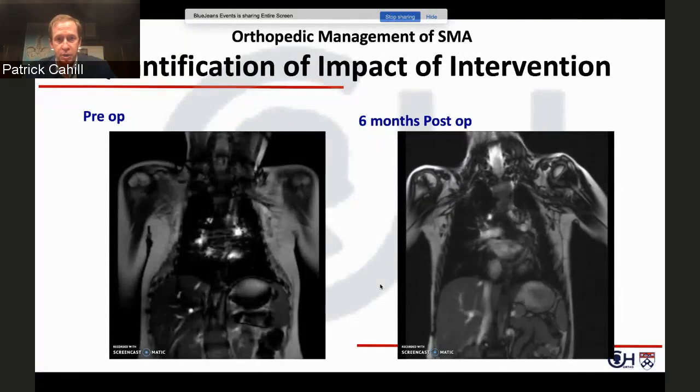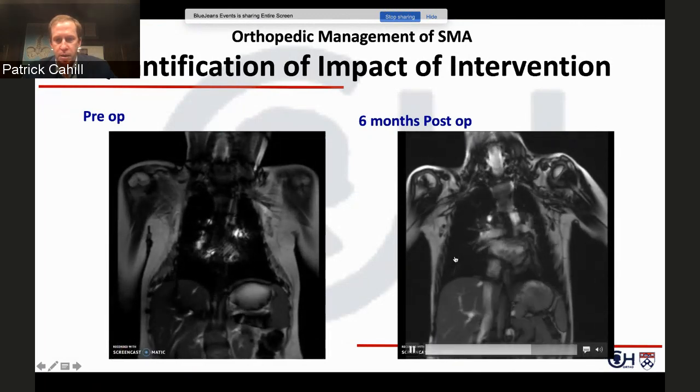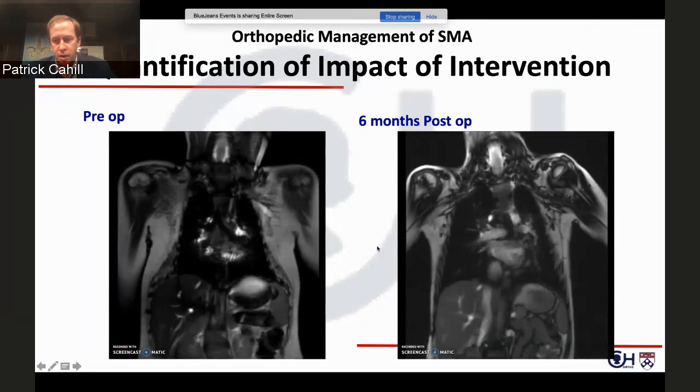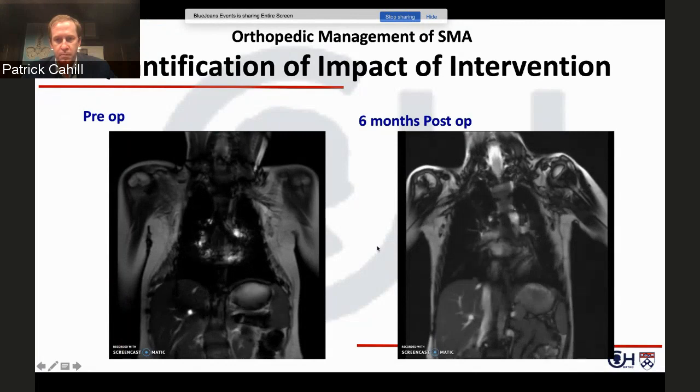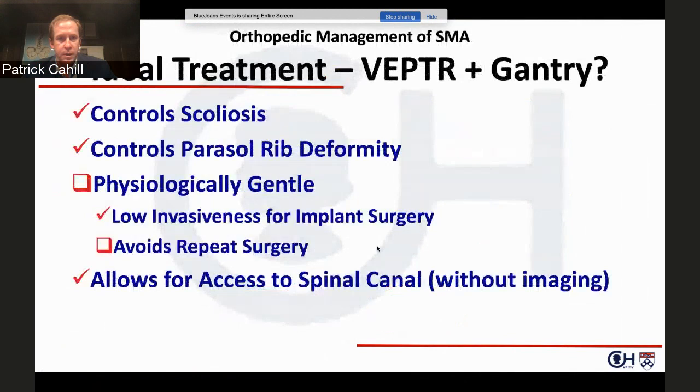So this is that patient 6 months post-op. You can see much greater expanded thoracic cavity, good symmetric diaphragm motion, and actually even a slower respiratory rate. And so these are some of the things that we saw in this particular patient. We saw great increase in not only diaphragmatic excursion, but chest wall excursion as well.